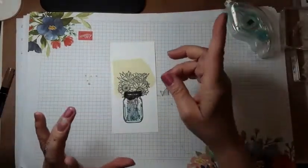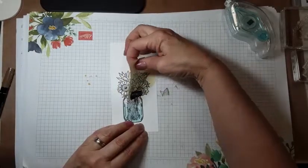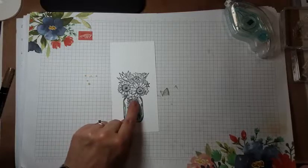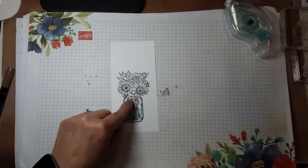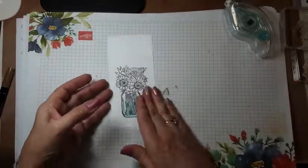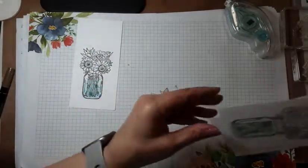All right, so now for the magic, we take the mask away and it looks like the stems are connected to the flowers and the flowers are hiding the outside edge of the jar. Okay, so we like this. These are the ones that we didn't like.